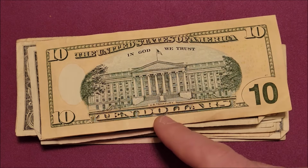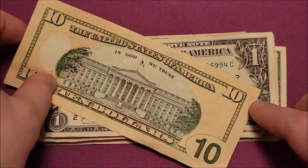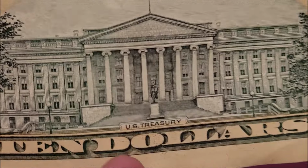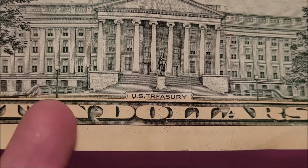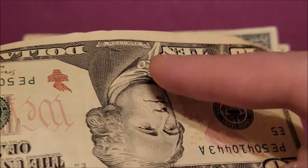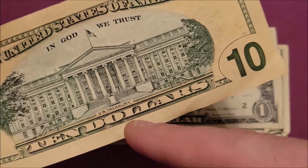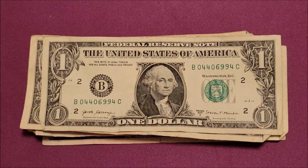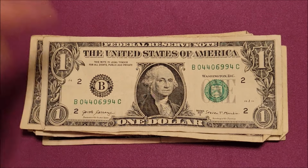Anywho, looks like a thumbprint down here, but it's actually just a little bit of wet ink transfer. So don't be confused by that. Looks almost like a thumbprint. Just when they print the notes, excess ink from the depiction of Hamilton on another $10 note kind of transferred over. Moving on. Nice fours, nice nines, nice zeros, and that pesky sixes in here.